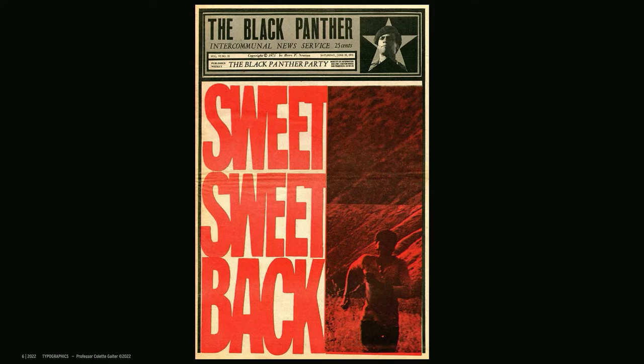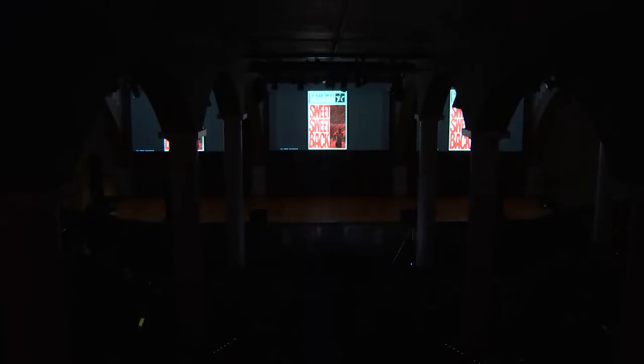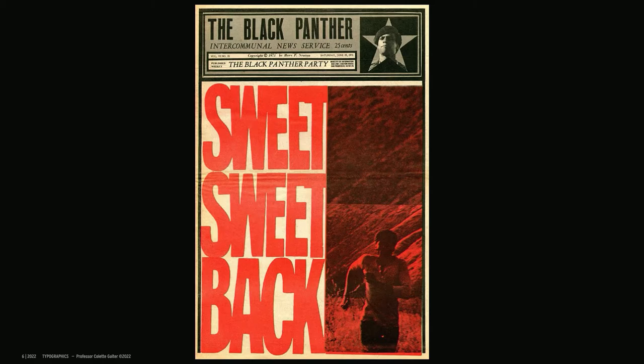This is the 1971 cover of the BP paper about Melvin Van Peebles' film Sweet Sweetback. This issue contained a long essay by Huey Newton explaining the film's significance, especially to rank and file Black Panther Party members. The film, made on a shoestring budget, included sex scenes, so they would not have to use union crew in making the film. It was about a Black man fighting back and eluding police after being wrongfully accused of a crime. This frame is from the last scene where the protagonist escapes.